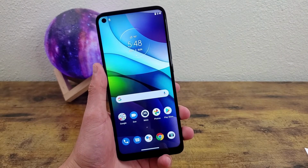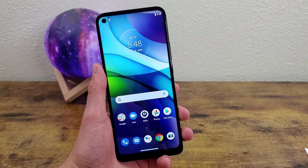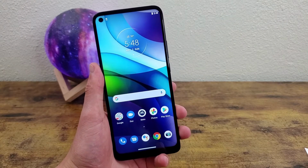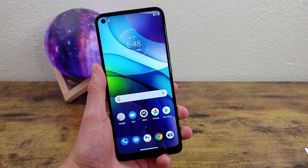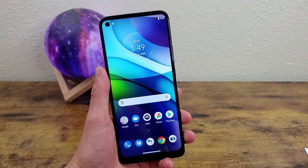So I honestly think this phone should have an ultra wide camera, and that's the biggest drawback of this phone's camera setup. I mean, this is a pretty mid-level phone, definitely above a lot of the lower end phones. And I've seen some super entry-level phones that are a lot less expensive than this one with ultra-wide cameras. So it is a disappointment. So just keep that in mind if that is a feature that you're looking for.